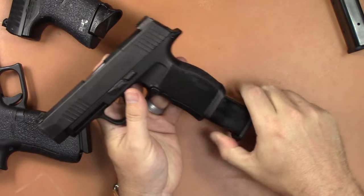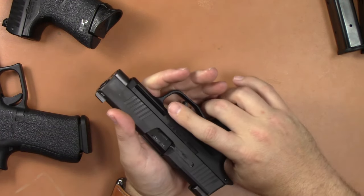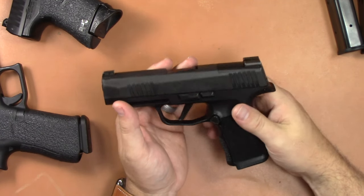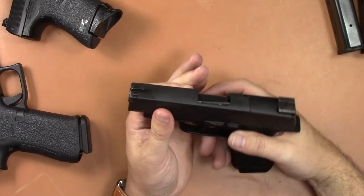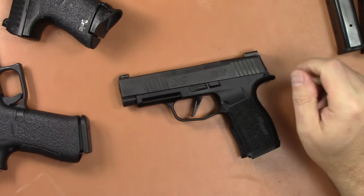And with the recent stuff that's been going on with the mass shootings and stuff, I've decided it might be time to carry a little bit more firepower on you. You don't know these days. You really don't. So that's why I got it. We'll see how it works.